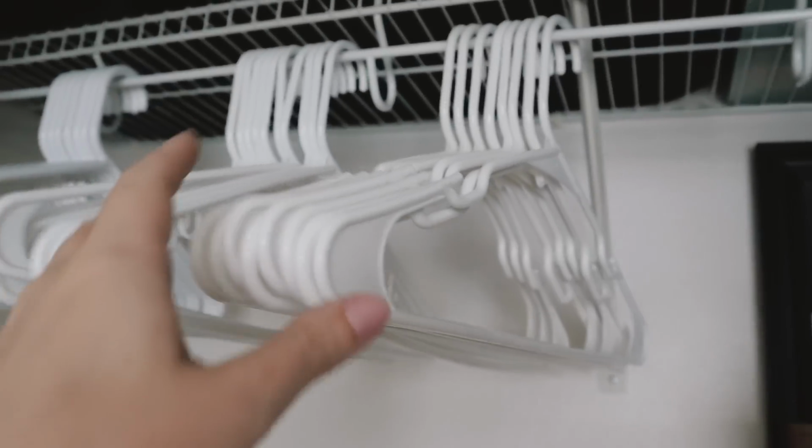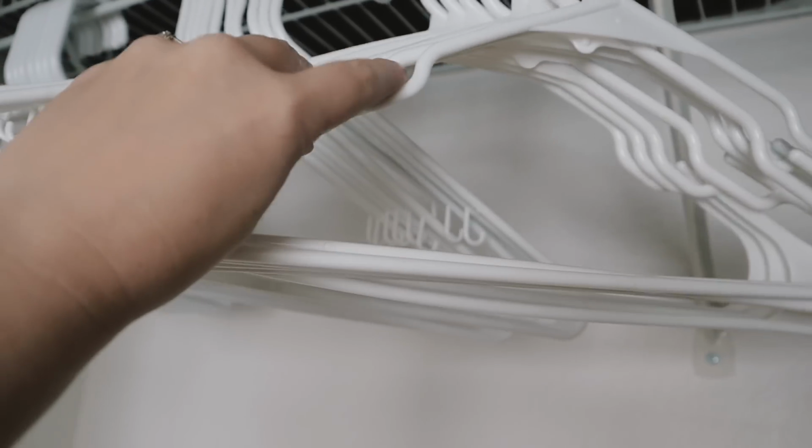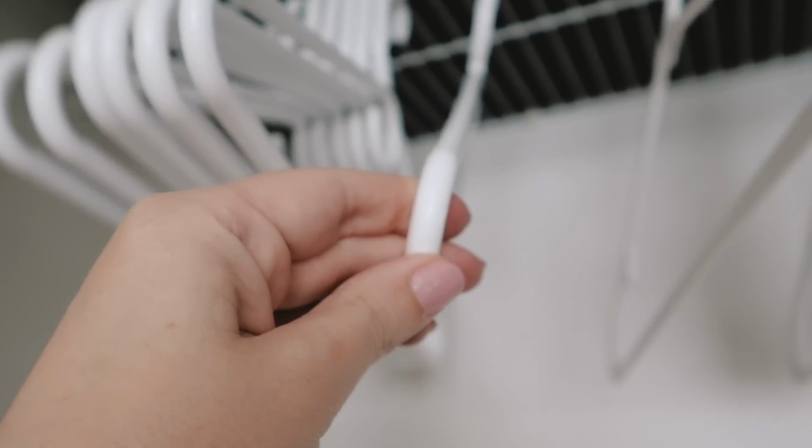Over on Matt's side, he doesn't really like velvet hangers, so I selected all of the white hangers for him and I segregated those into ones that are great for pants, ones that have the holes for shirts, and ones that are heavy duty for jackets and thicker sweaters.